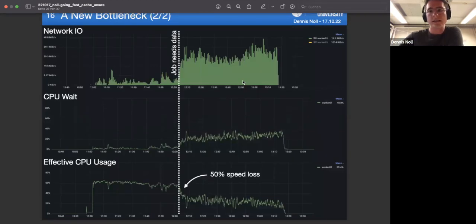And we can see this in our data. For example, if you look here in our Grafana interface, I've brought 3 different plots. So one is the network I/O, so how much data is streamed onto the machine. The second one is the CPU wait, so what percentage of the time does the CPU have to wait for something else in the system? And the third is the effective CPU usage, so how much of the CPU is used by the user's process.